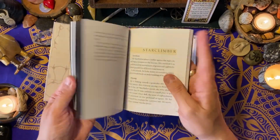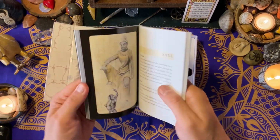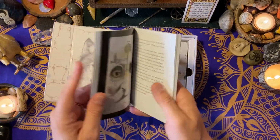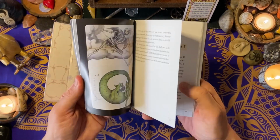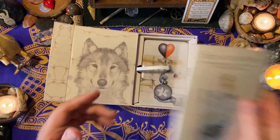It is glossy. I know a lot of people don't like glossy pages because they can't write on them. I don't write on mine, I use little tabs. There's the moon from Atea, just gorgeous. So we'll have a look at the book.